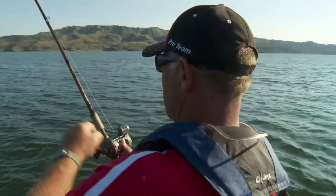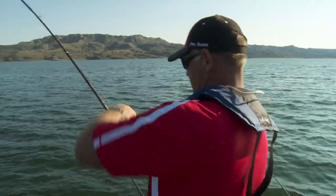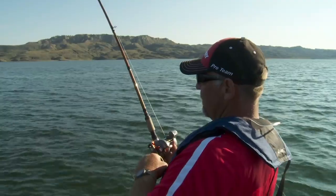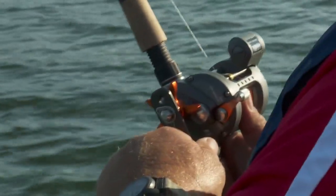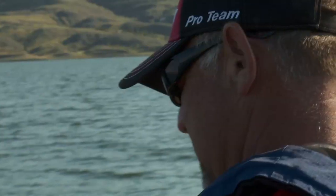Woohoo! Could be the 40 incher. Could be, there's some big pike in here. Got a good tight drag on. I don't want to work it too hard. I don't want them getting in those trees again either. If it's a real big one, maybe I'll net it. Okay. I want to see what it is, but it keeps running out.